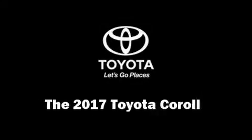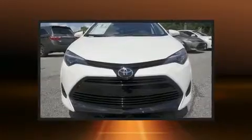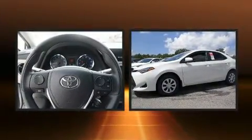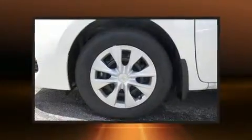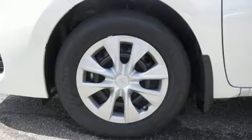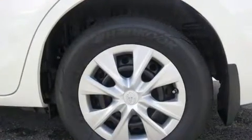Come test drive this 2017 Toyota Corolla. This four-door, five-passenger sedan will allow you to take command of the road with confidence. Smooth gear shifts are achieved thanks to the 1.8-liter four-cylinder engine. And for added security, dynamic stability control supplements the drivetrain.